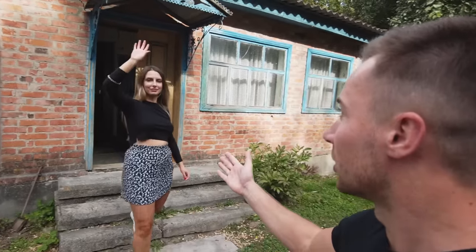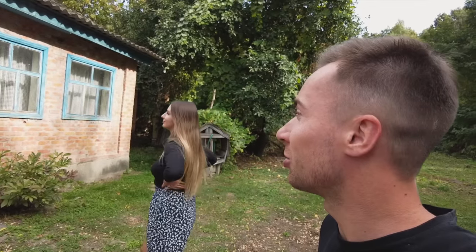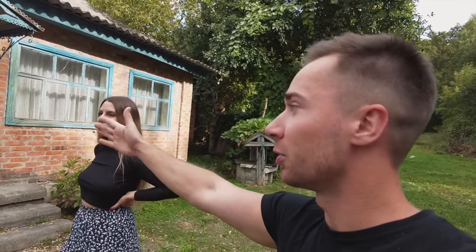Well, hello and welcome to another episode of An Old House Restoration. My name is Pavlo, this is Luba, and today we'll try to color these doors and windows here.